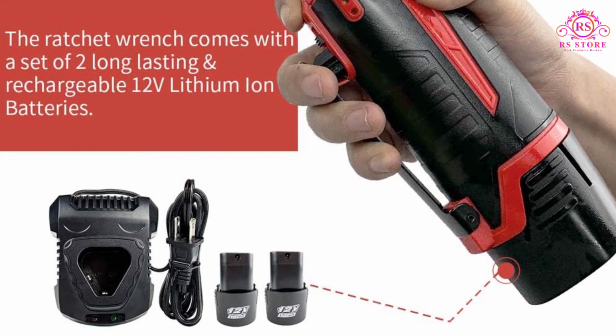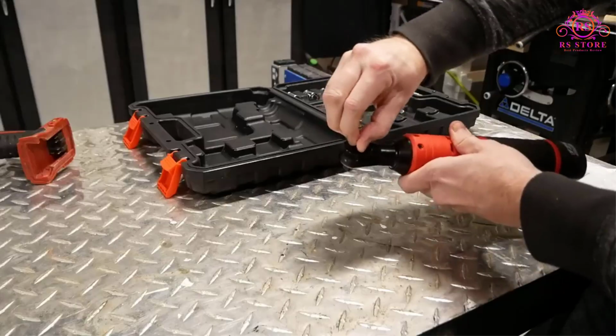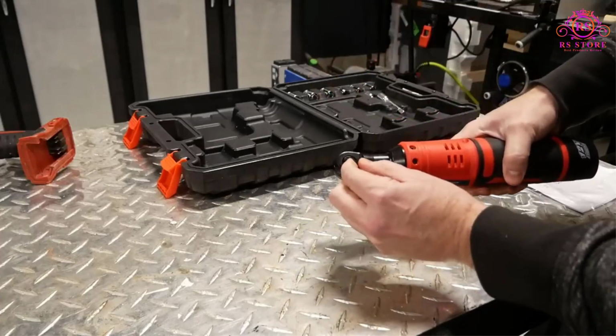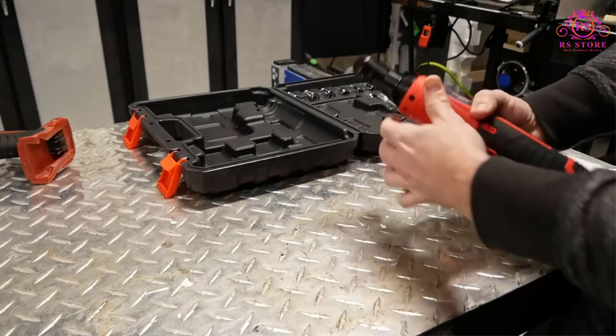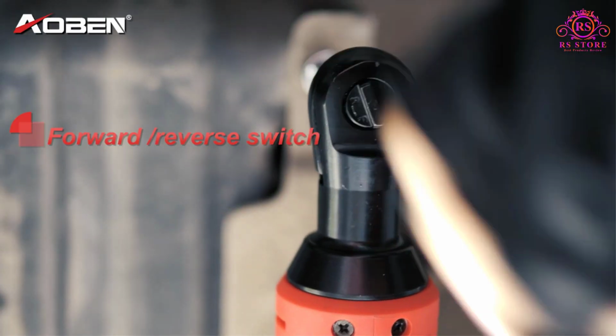and a durable carry case, everything you need for convenience and efficiency. For professionals and DIYers alike, the Aoben Cordless Ratchet Wrench is a reliable, high-performance tool that delivers power, speed, and durability in one compact package. Upgrade your toolkit today. Number 2.